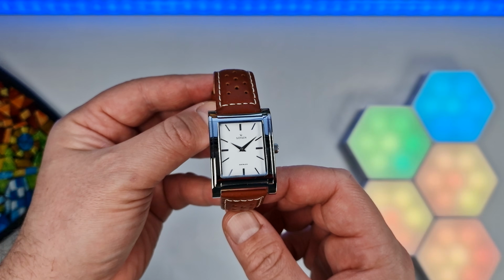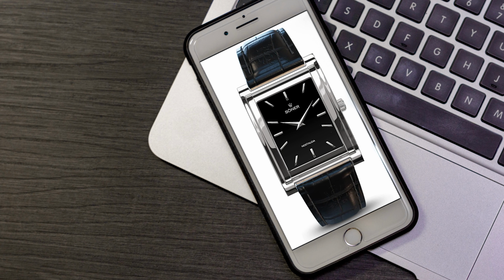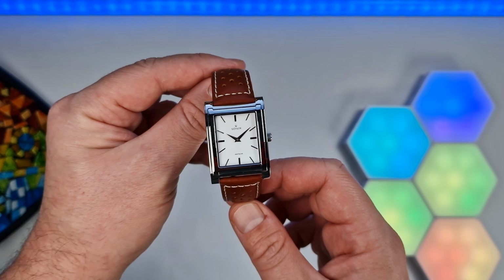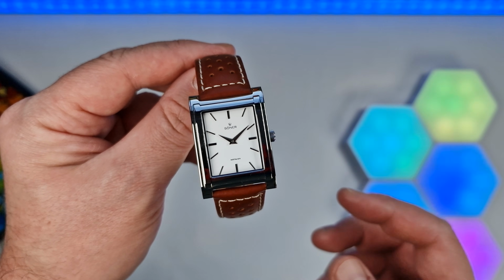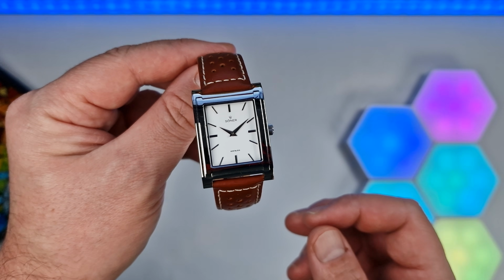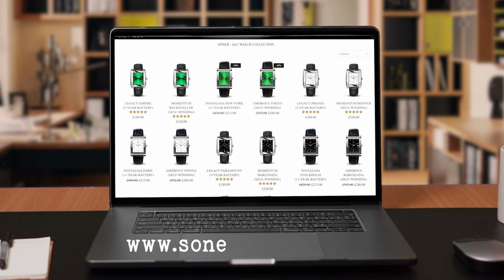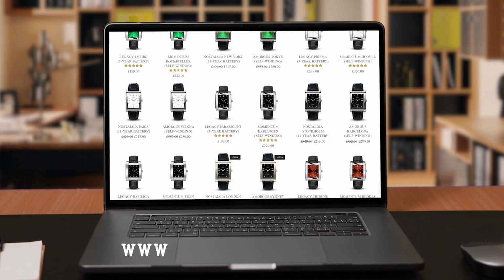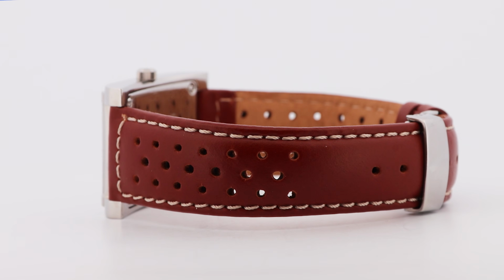And in terms of colorways, you have the white, the black, the green, and the red. But note that the gold case will only be available with the black and white colorway, and the red and green colorway only available in the silver case. And if you want brushed finishing on the case, that will only be available in the black colorway. Now I hope all that makes sense, but like I say, please do go on their website if you want to learn more.